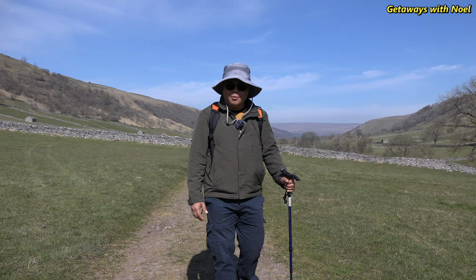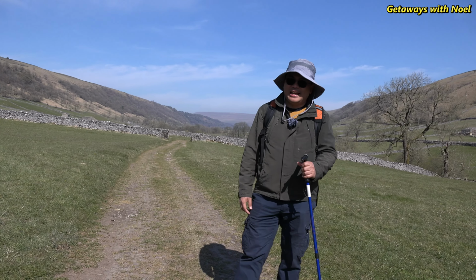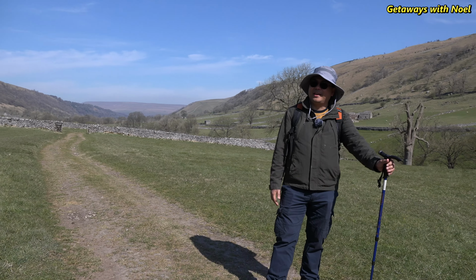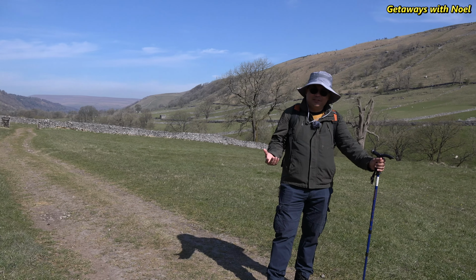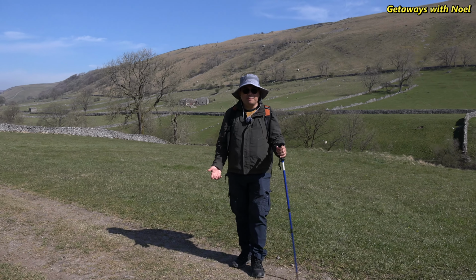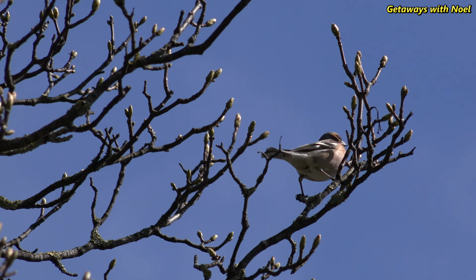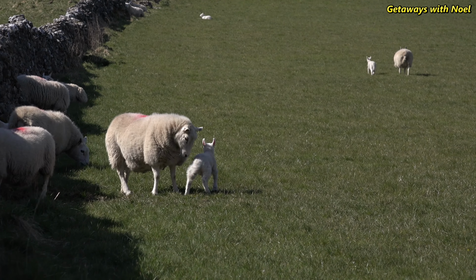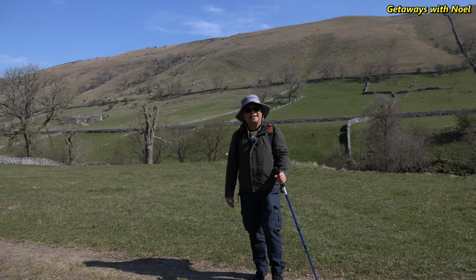I really like walking in the Yorkshire Dales, especially on a glorious day like this. I like it when it's the beginning of spring because you can see the trees are starting to show off their leaves, and animals are becoming more active. You can hear birds chirping, calls from the sheep, especially some lambs, and it's a very pleasant activity.